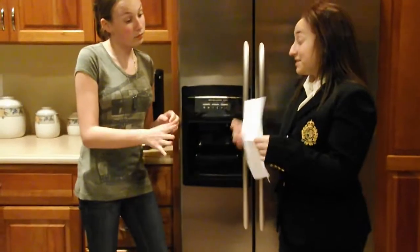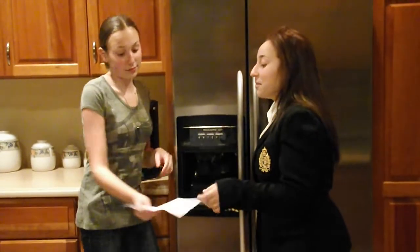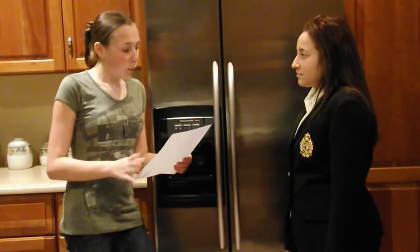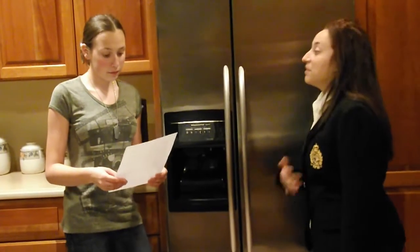Well, here, let me show you something. This is a letter from John Doe, a previous customer, about how happy he was to bring home his Electrolux freezer and how well it worked for years. Well, from what I can see, this freezer really fits my family's needs. So, can I bring you over to our register and ring you up?